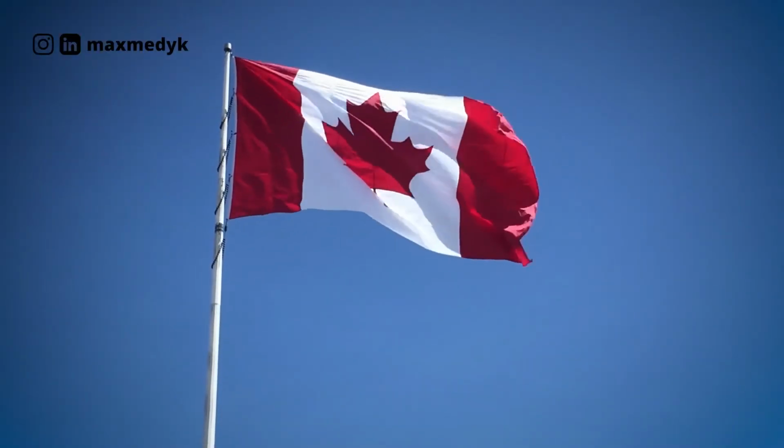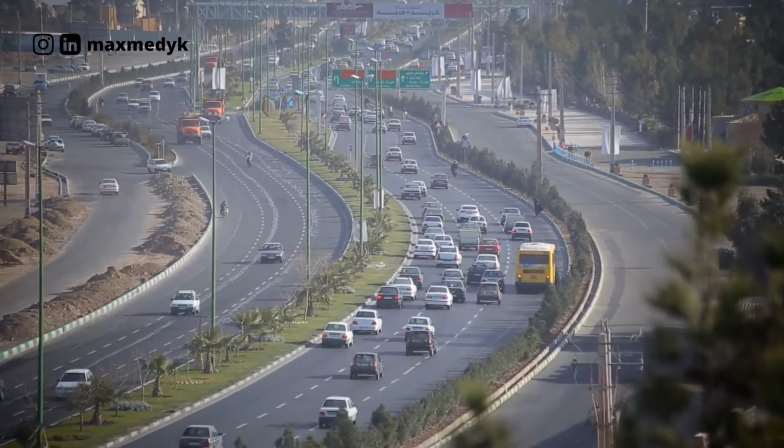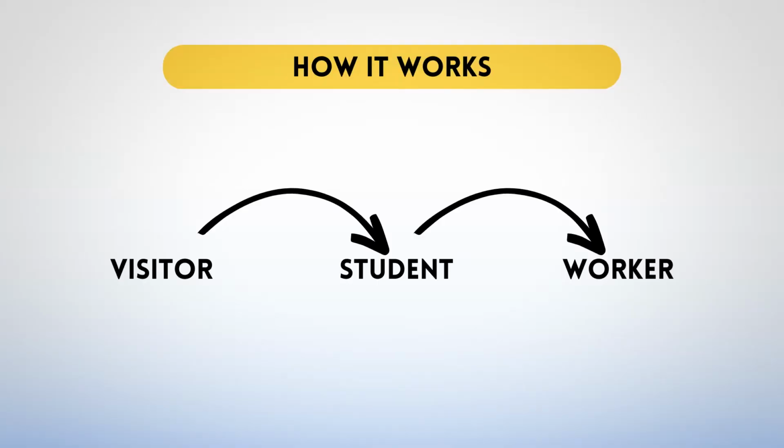The Minister of Immigration announced Canada is going to let Iranian citizens with a temporary status like a visitor visa switch to a work or study permit. Also, those whose status is expiring soon will be able to extend their status.